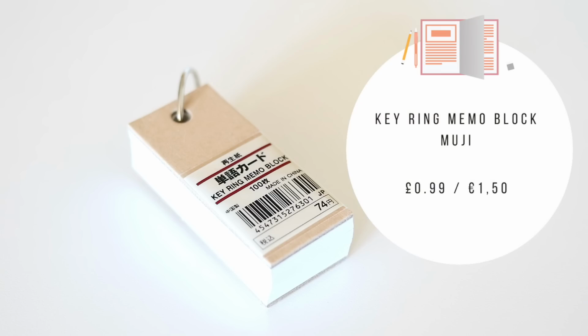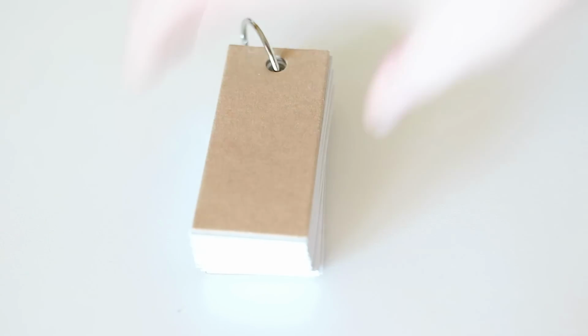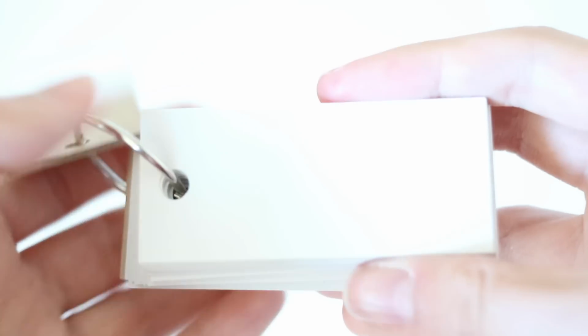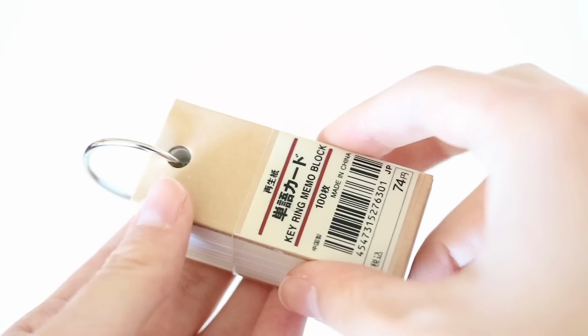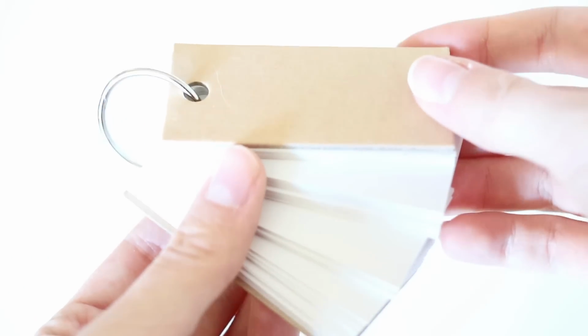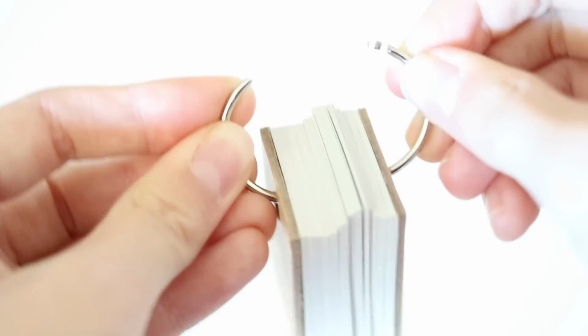The first item I got from Muji was this keyring with index cards. It has 100 sheets, which are actually quite thick, so the quality seems very good considering how cheap it was. I'll be using these for flashcards, and since it's so small, I can easily carry this around with me so that I can study on the go.